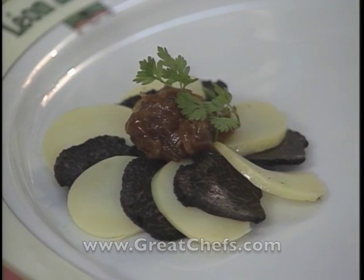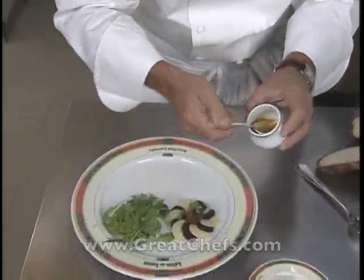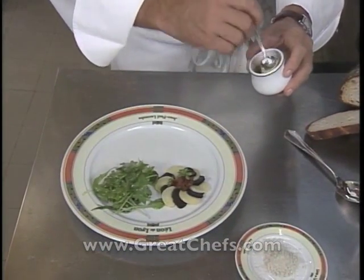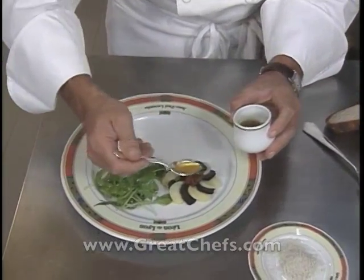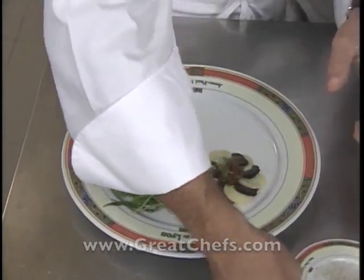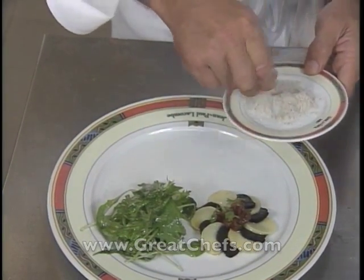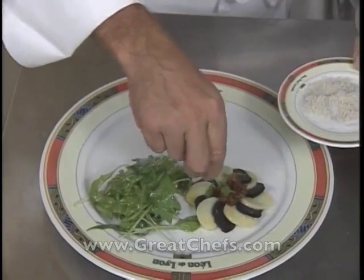The terrine is served with alternate slices of truffle and cooked potato, with onion confit on top. The vegetables in a small herb salad are dressed with a vinaigrette. This dish is actually a very sizable first course, and as true with many French preparations, would serve equally well as an entree. This is fleur de sel, the fancy and expensive salt.